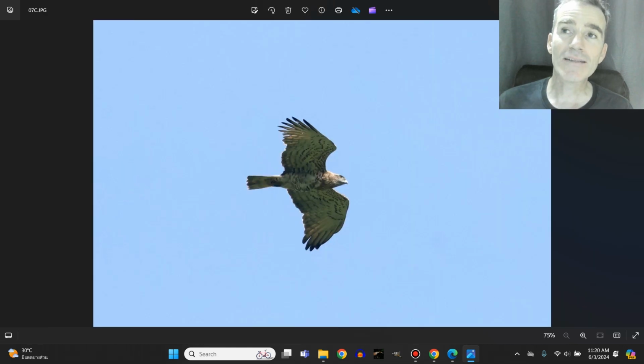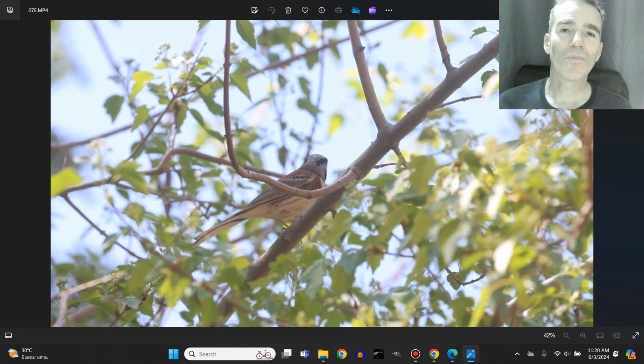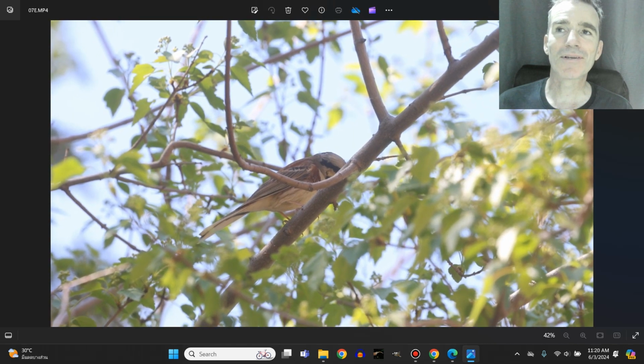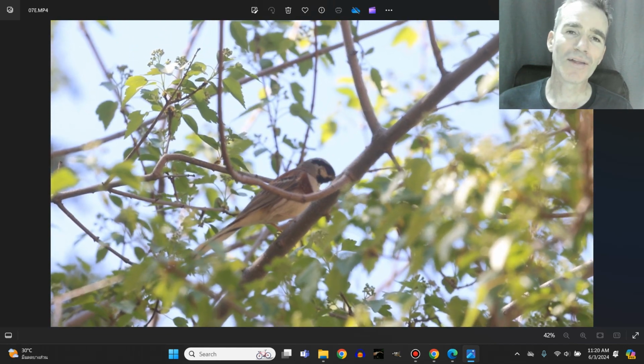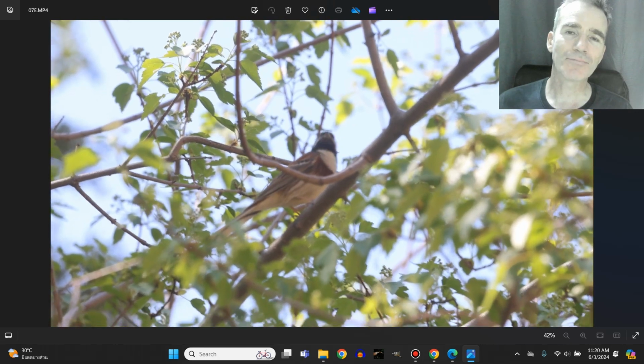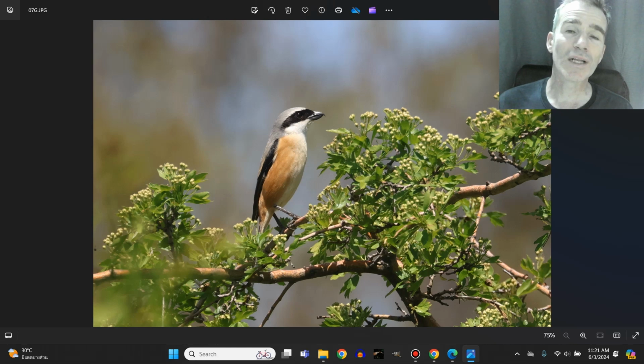Lots of raptors. We had these short-toed snake eagles, Eurasian griffon vultures. We had this lovely white-capped bunting, really one of the best-looking bunting species. And another big target for the morning was a rufous-naped tit that we tried hard for and eventually found. So that was great. Another nice bird that we saw, the long-tailed shrike.